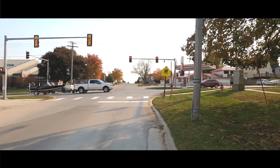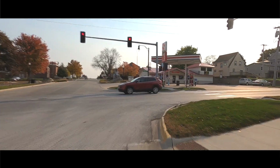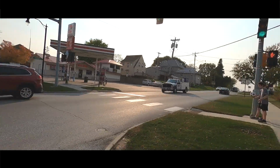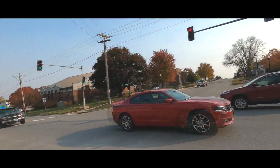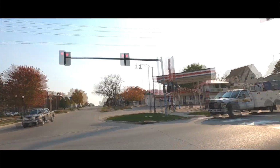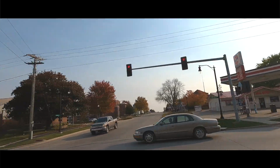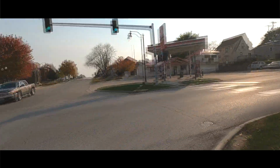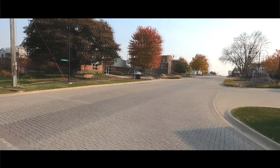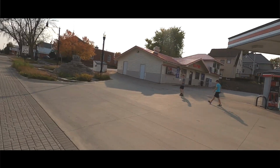Off to the far right here is where the old Title gas station used to be. Of course, now it's a convenience store. And off over here to the left, that's the library, which had been there for years. I don't think I've ever actually been in it since they remodeled it, because I've got the internet. I shouldn't have said that. Anyway, that's the library. And there's the old Title station, which is now a convenience store.